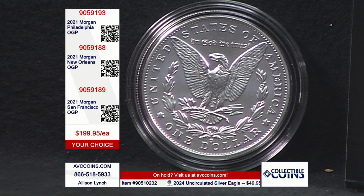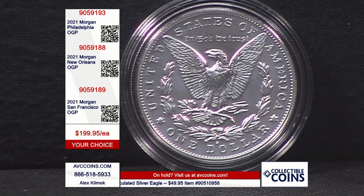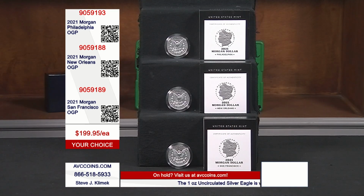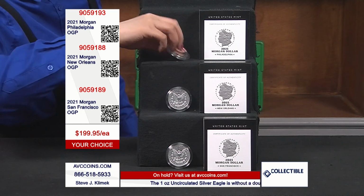But they came back one more time saying, nope, we're making one for each of the mints that struck the Morgan dollar. And there were 5 mints: Philadelphia, Denver, San Francisco, New Orleans, and Carson City. So we're going to be making one of each of these. All of them set at the same exact mintage. And that is 175,000 only. And that's a tiny number in today's collecting.